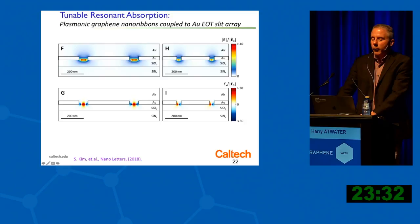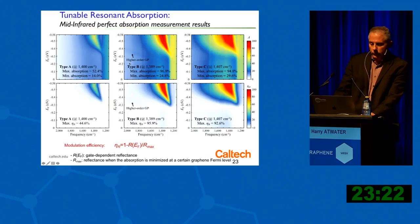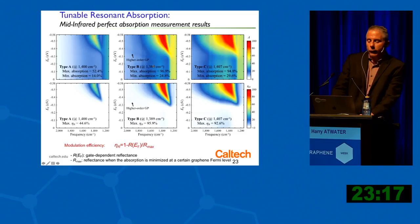And in this case, we're able to achieve a condition where, for example, for the structures depicted here, the absorption tends as a function, which is tunable as a function of the Fermi level, therefore the voltage on the gate, from a value of less than 10% to a value of about 97%, essentially 100% within the experimental control. And the modulation efficiency achieved is very high in this resonant reflection.